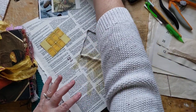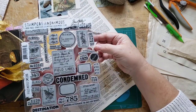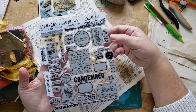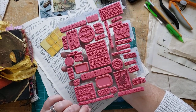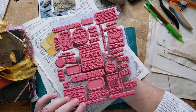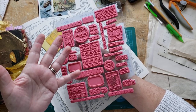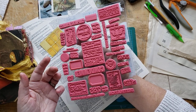So I treated myself to the Field Notes collection of the Tim Holtz stamps. I've been having fun playing with it. This is my first set of a Tim Holtz stampy thing. I've seen a few other junk journalers use this, and every time I'm watching them working, I think, oh, I love those stamps.